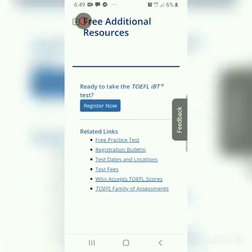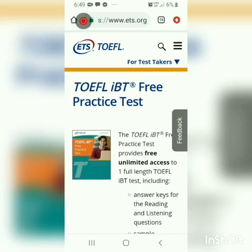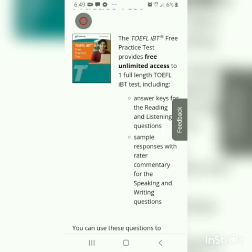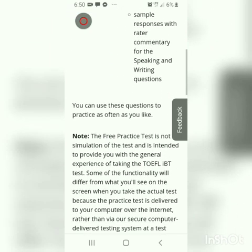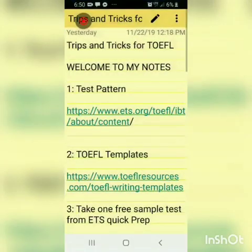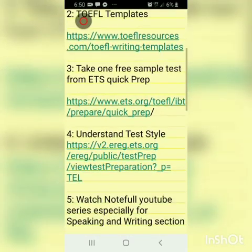So you enter the TOEFL official website, and there you can see that they have provided you with links to free practice tests. You click that link and enter there. Once you do that, they provide you with the complete information on the TOEFL iBT free practice test, which provides one full-length TOEFL iBT test. Once you're able to do it, you will see a clear difference: you have clear confidence.